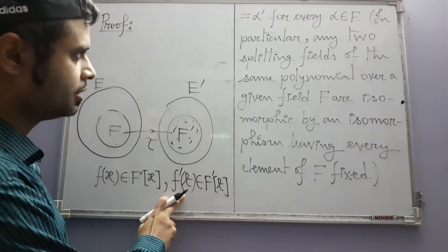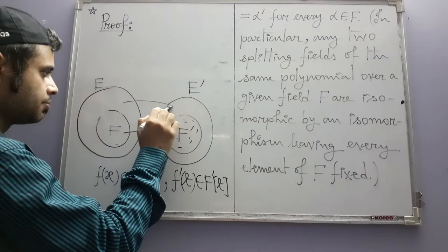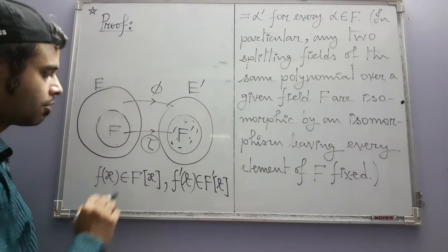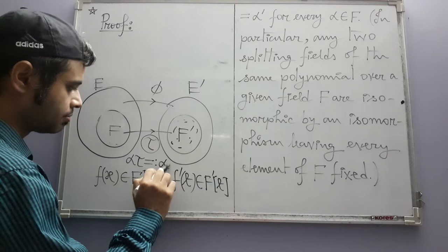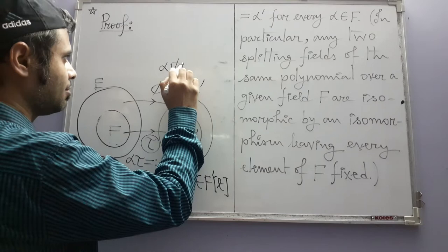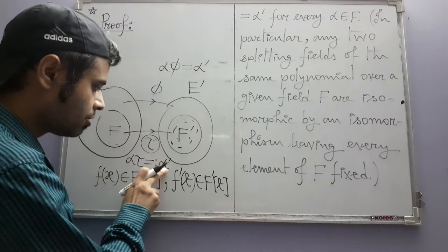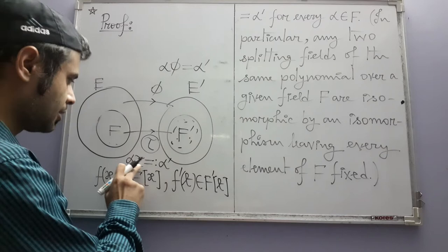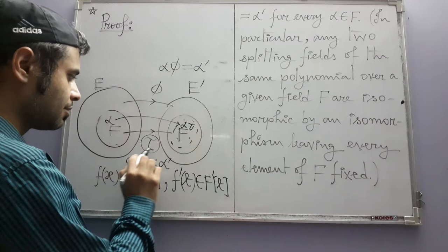So what we are stating in this theorem is that there is an isomorphism phi of E onto E prime which behaves just like how tau behaves, that is, alpha phi will be equal to alpha prime. Note that this is only a definition. This equation is defining alpha prime. Alpha prime is just a name given to alpha tau. You have alpha here, it has some image alpha tau under the function tau. That we are calling alpha prime.